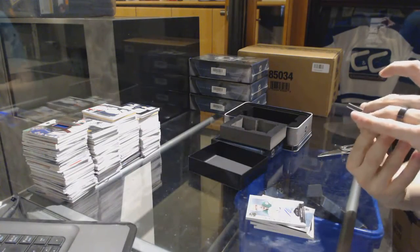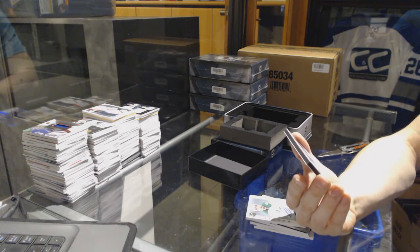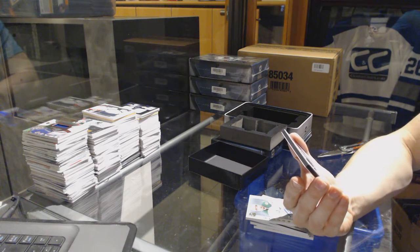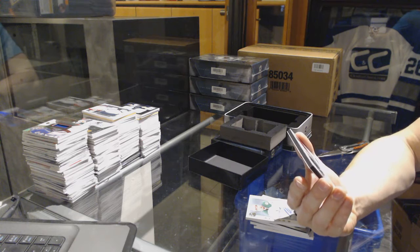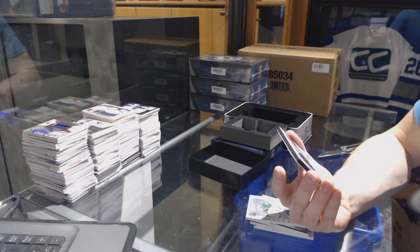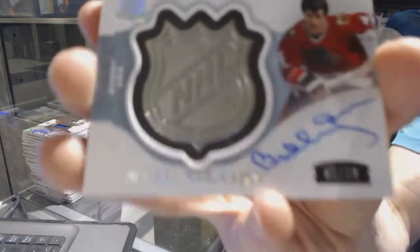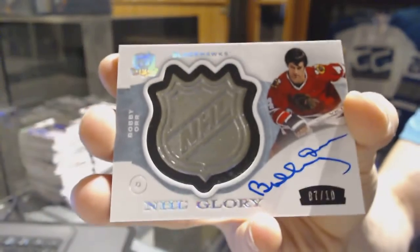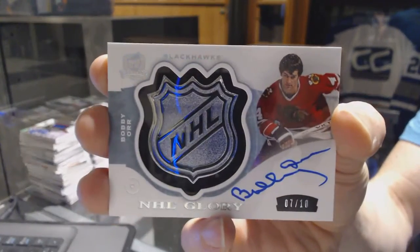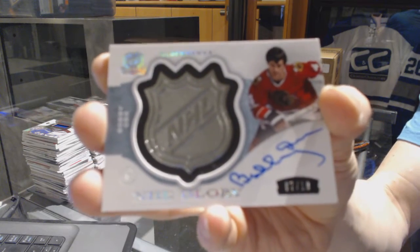And, well, that is definitely one of the more unique cards we're going to see for a while. We've got an NHL Glory autograph, numbered 7/10 for the Chicago Blackhawks. Bobby Orr? Ha, sick.